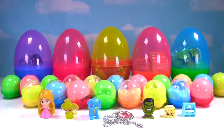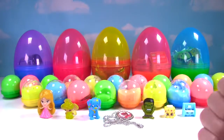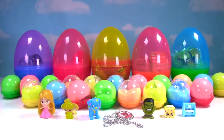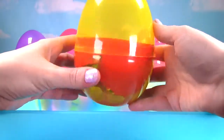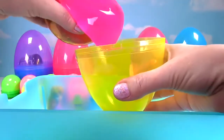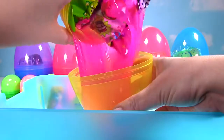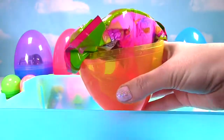I think it's time for a jumbo slime egg. The one in the middle looks like it wants to open up already. Let's grab that one. Here's our super slimy egg. Let's open it up. Whoa! Look at all that slime. It's neon pink. Whoa! Slime's getting everywhere.